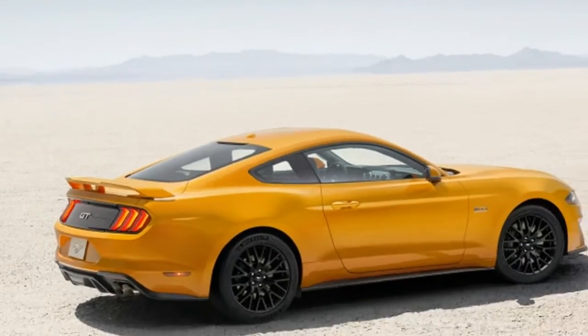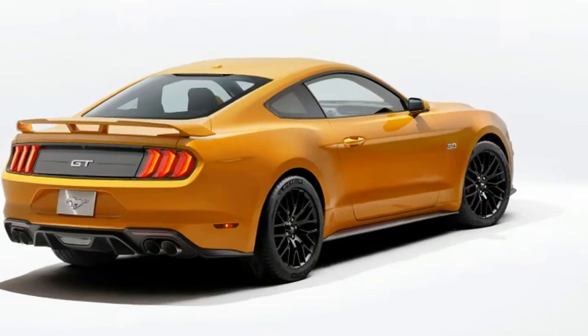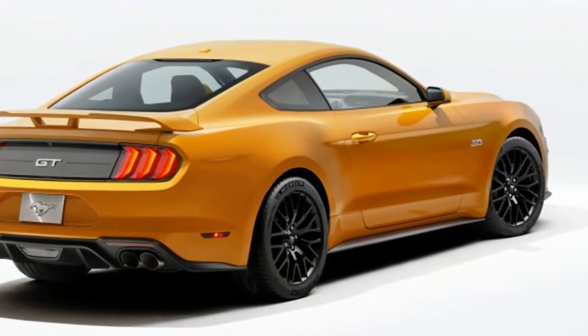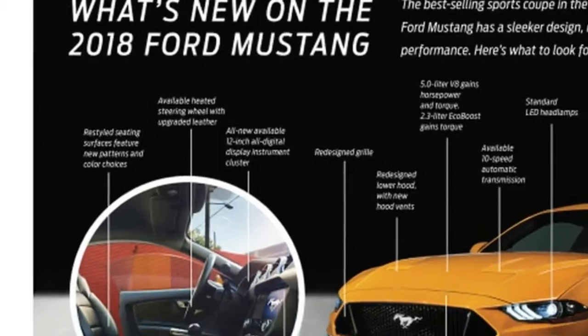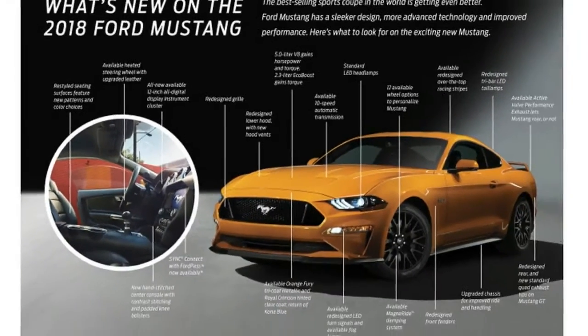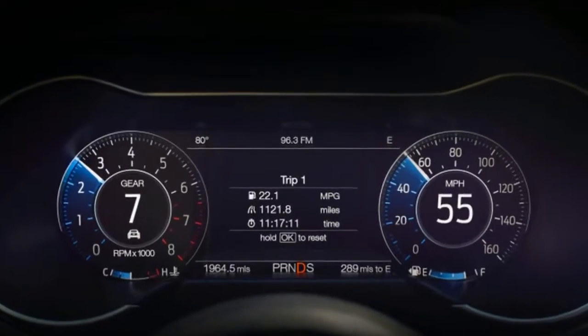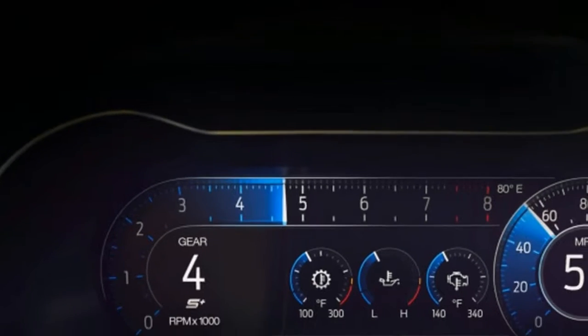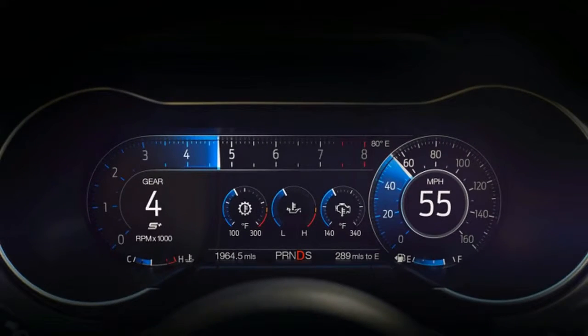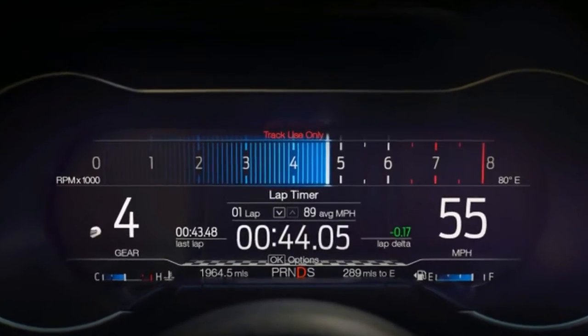$35,995. Choosing the convertible body style on the new Mustang costs $5,500 more than a comparable 2018 coupe. As mentioned yesterday, the extra cost of the 2018 Mustang does net some impressive performance gains. The EcoBoost Mustang's torque figures rise by 30 pound-feet to 350, while the horsepower remains at 310.